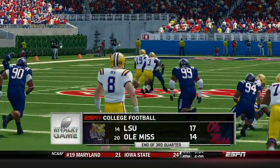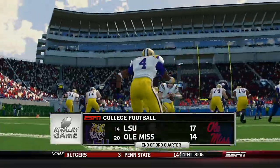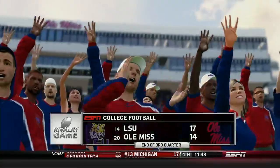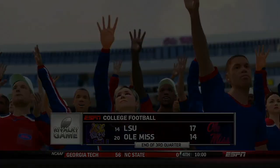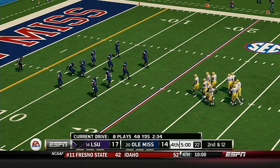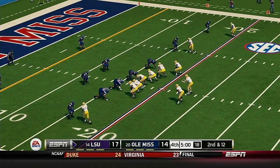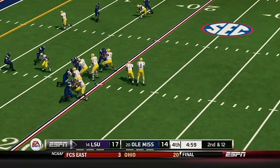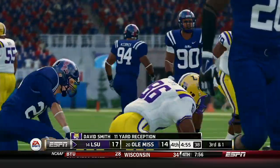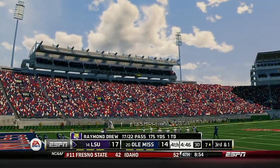A great game so far, and it looks like it'll be decided in the fourth. 17-14, Tigers. Welcome back to the action here as we resume play in quarter number four. And he is drilled at the seven. That'll make it third and one.